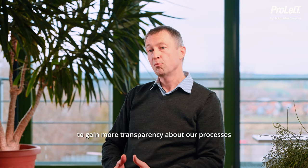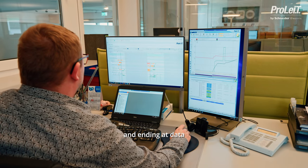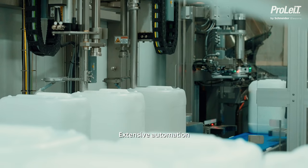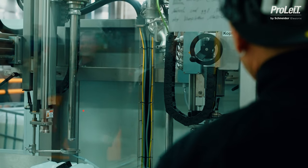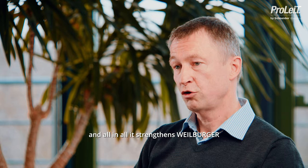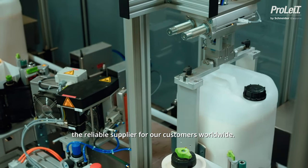With the help of the MES, we wanted in particular to gain more transparency about our processes and the data, beginning from the planning scenarios and ending at data collected throughout the production automatically within the systems. Extensive automation and software support for the workers should help us to avoid errors and to continuously improve our high quality and productivity. This, of course, also means compliance to delivery dates. And all in all, it strengthens WEILBURGER to be the reliable supplier for our customers worldwide.